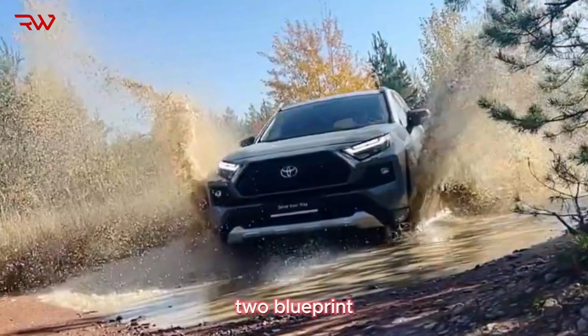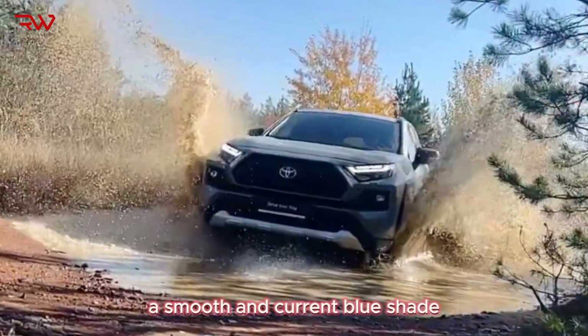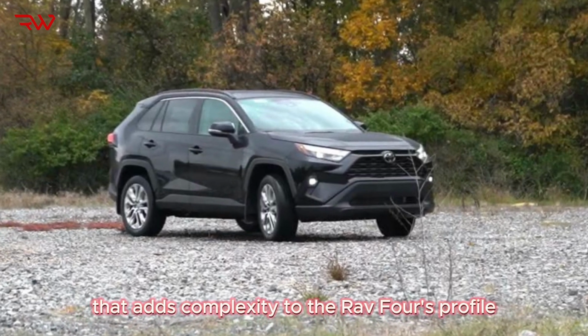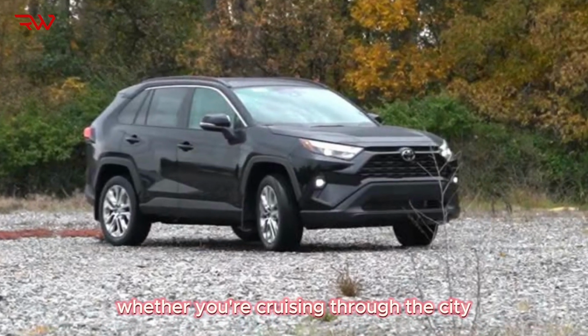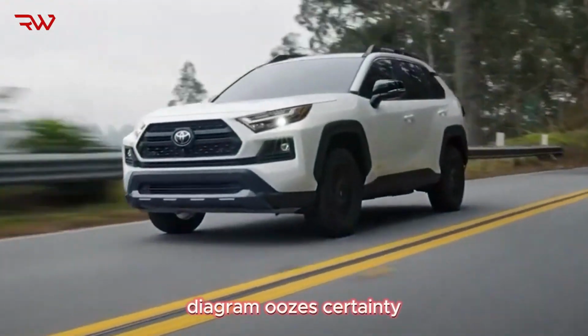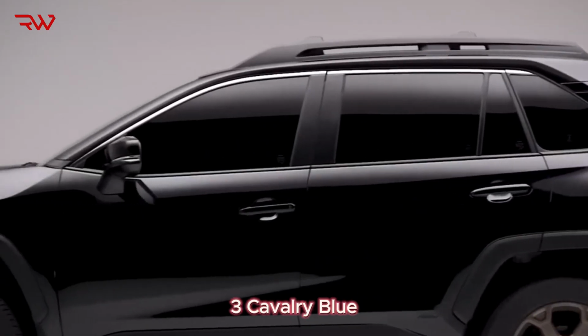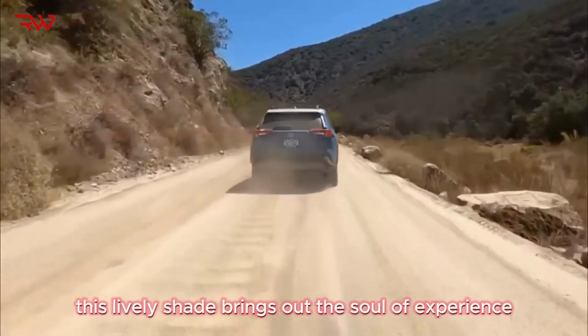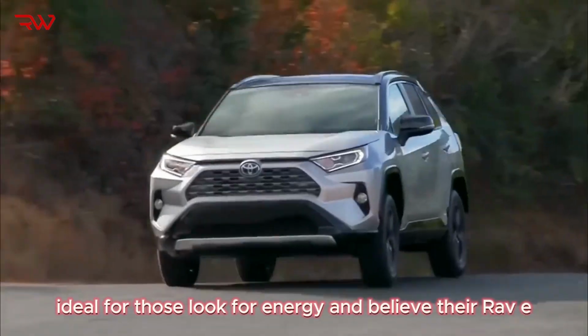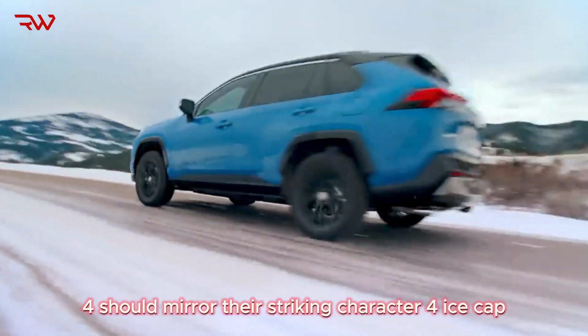2. Blueprint. A smooth and current blue shade that adds complexity to the RAV4's profile. Whether you're cruising through the city or setting out on an excursion, Blueprint oozes certainty. 3. Cavalry Blue. This lively shade brings out the soul of experience, ideal for those who look for energy and believe their RAV4 should mirror their striking character.